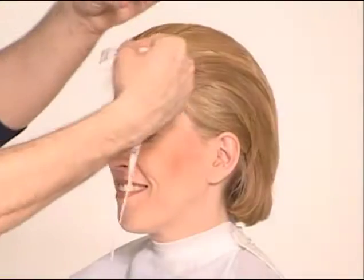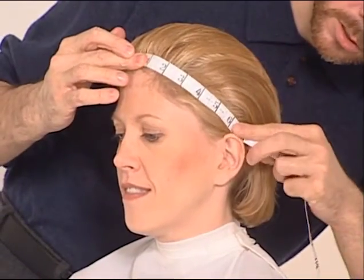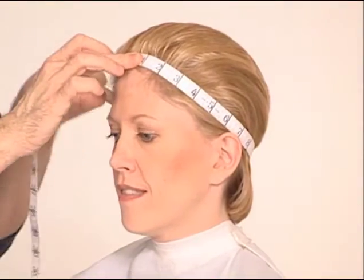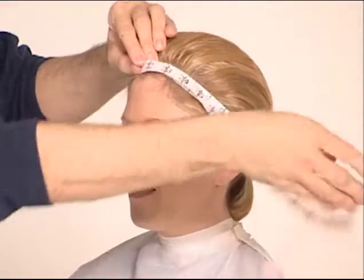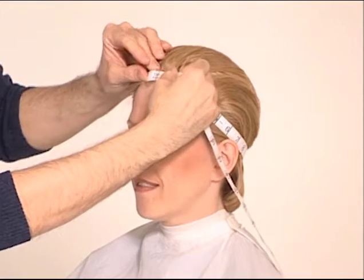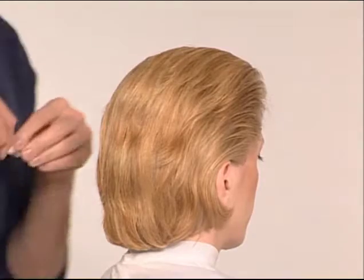The comfort of any wig depends on proper measurements of your client's particular head size and shape. Brush the client's hair as smoothly as possible. Then measure the circumference of the head, beginning at the hairline in the middle of the forehead. Circle the entire head, running the tape just above the ears, around the back, and returning to the starting point.